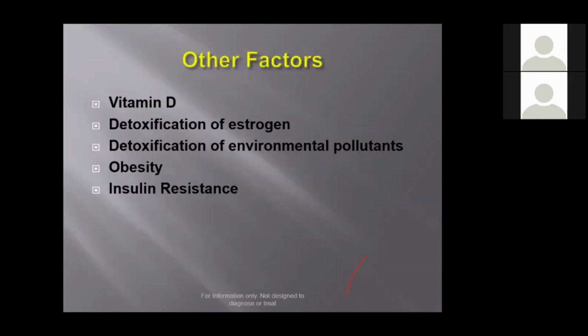So the other factors that will influence whether or not you develop breast cancer are vitamin D, detoxification of estrogen, detoxification of environmental pollutants, obesity, and insulin resistance. And we really have addressed all of these.